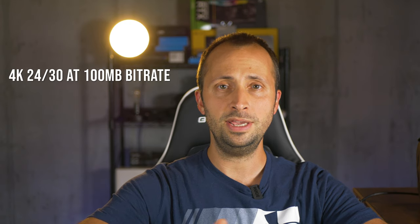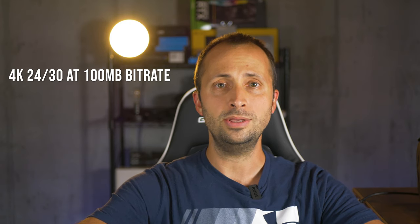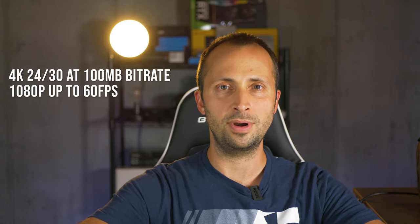So I'm not gonna go through all the specs that this camera offers, but I will go through a few of them. One of them that's very important is it offers 4K video at 100 megabit bit rate. You can go all the way up to 4K 30 frames per second. In addition, it offers 1080p all the way up to 60 frames per second.